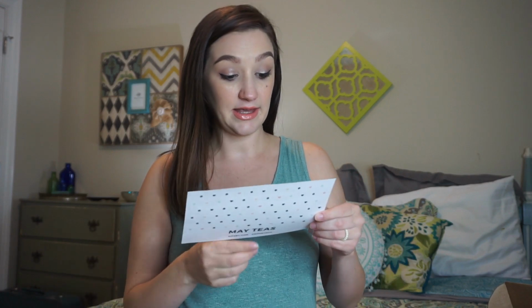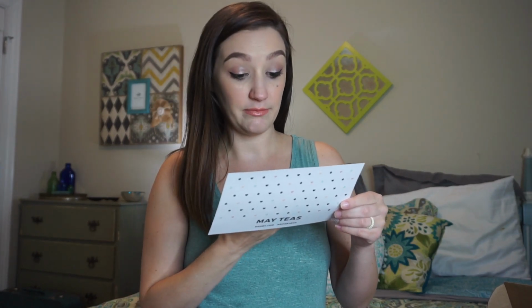And you can buy these teas, if you don't want to get the subscription, or if you have the subscription and you find a tea that you really like but you want to get more of it, you can order the teas on their website, and they give you a discount code. This one is 33% off, and it gives you a code. And then it gives you the Instagram for Miracle Tree Tea.